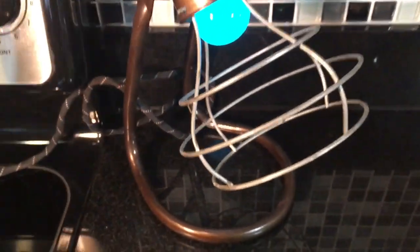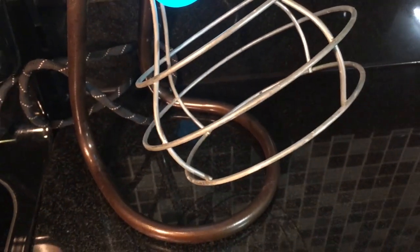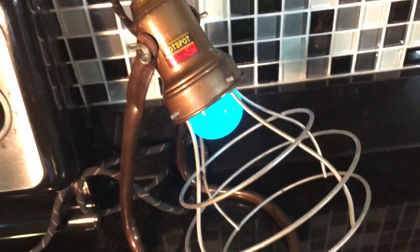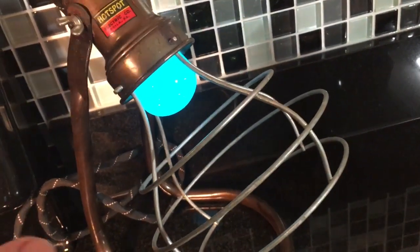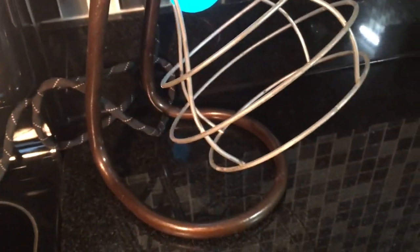All right, what am I? Oh, this, I love this. Now, I bought this for $4. It's probably from the 1950s. I know that's not the right size light bulb. I didn't have one, but can't you just see this with one of those Edison light bulbs in it, a big one? It's an industrial light fixture.